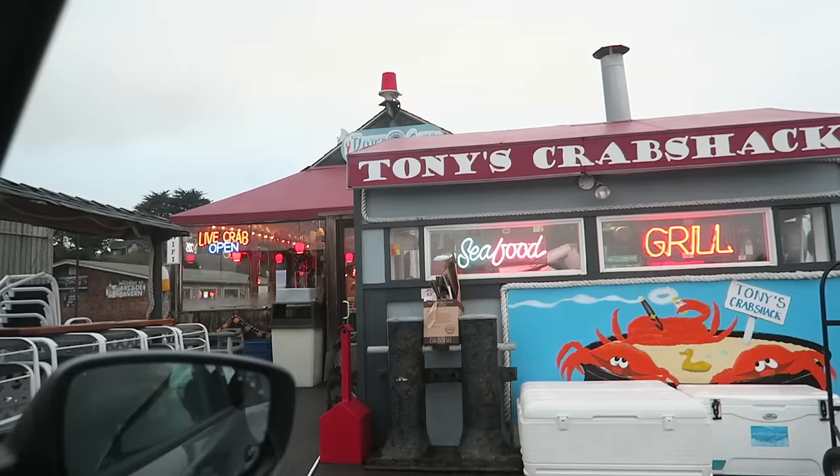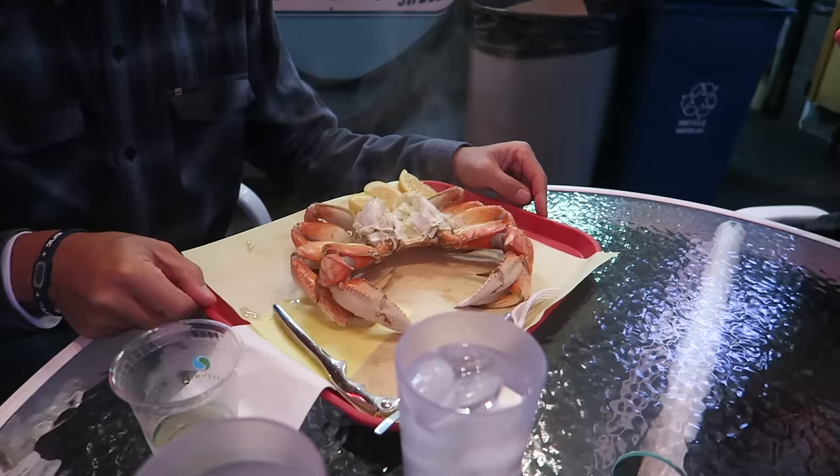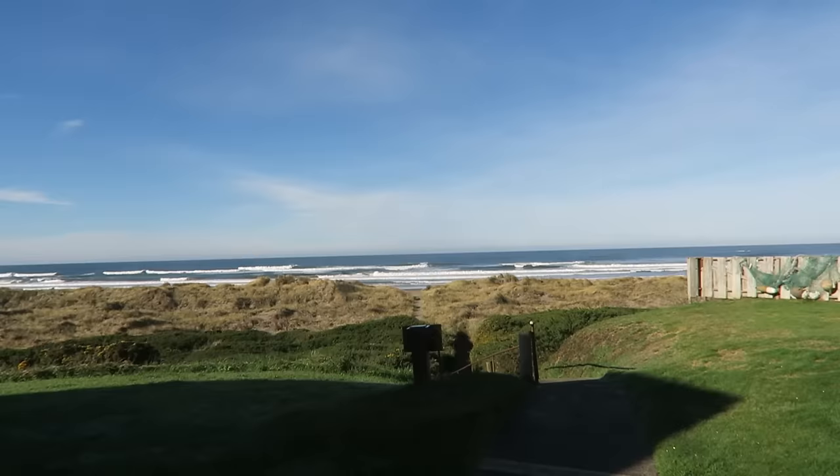Gonna eat at Tony's Crab Shack. That Dungeness crab there. I got fish tacos. Okay, it's a beautiful day. I started by going off to the beach with Gatsby since he loved it so much last time.